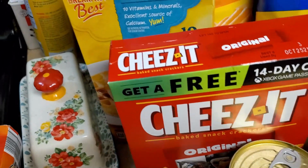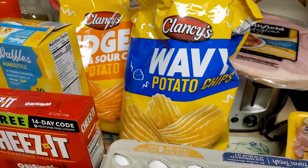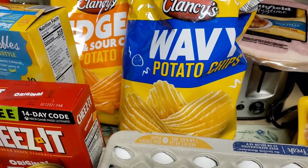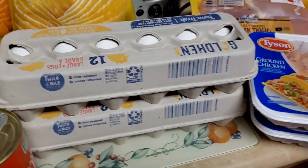My husband wanted Cheez-Its. My daughter loves waffles. They're snacking chips. My daughter loves the sour cream cheddar. He loves like the wavies. I got him extra eggs because I'm going to make them a quiche.